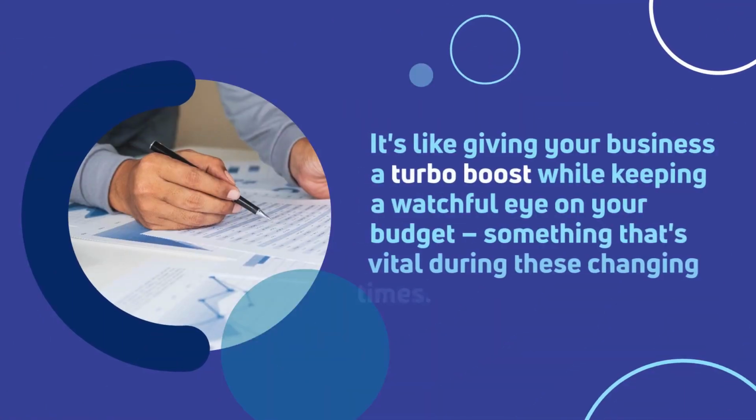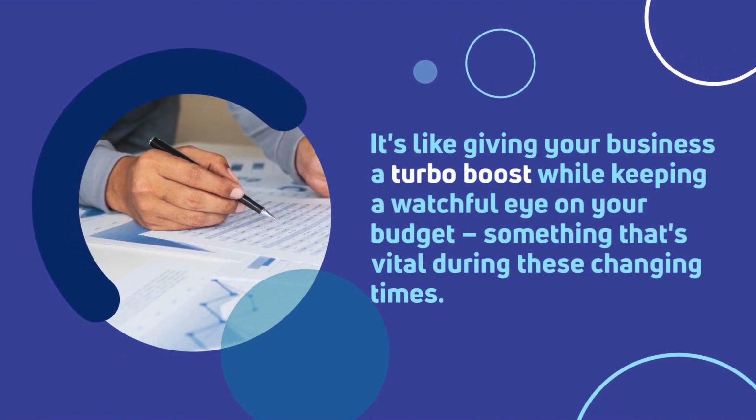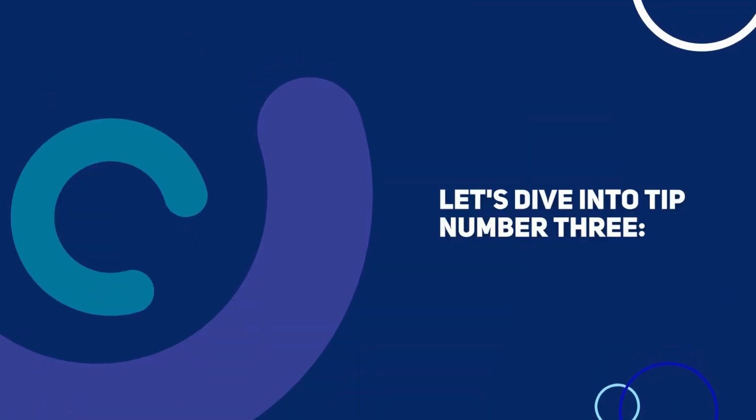It's like giving your business a turbo boost while keeping a watchful eye on your budget, something that's vital during these changing times. Ready for some more insights? Let's dive into tip number 3.